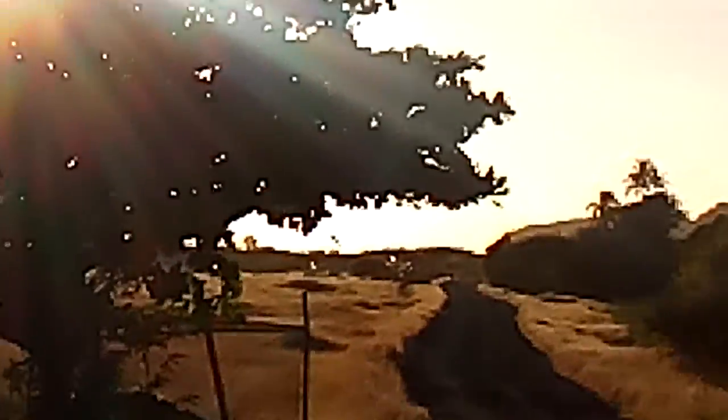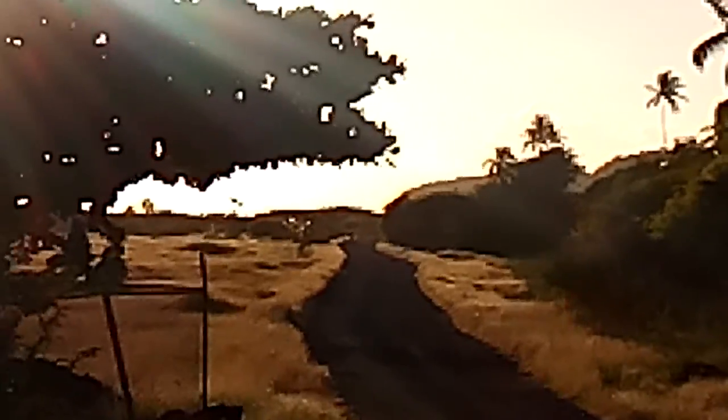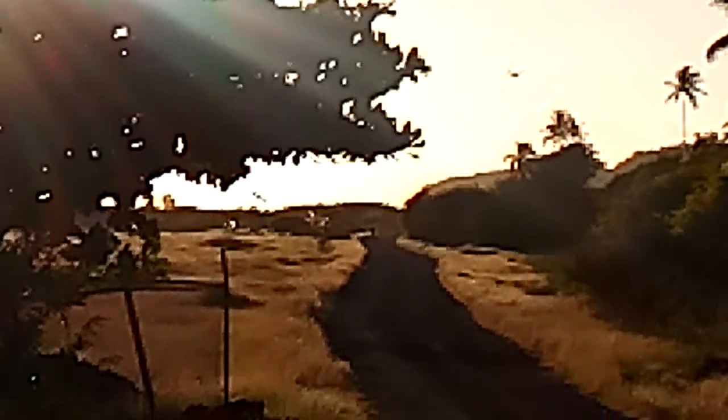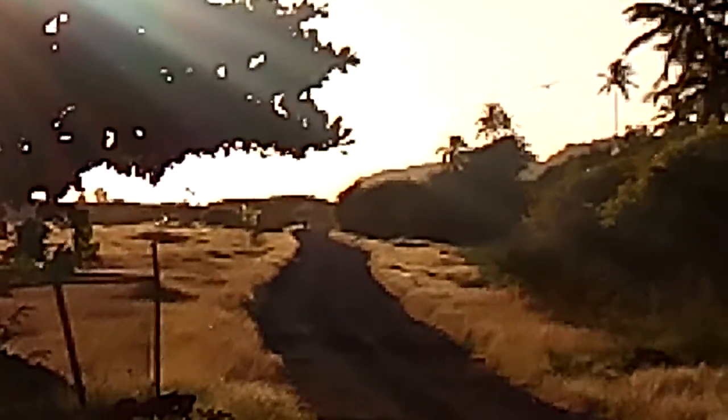Shade in the sun, which is good. So next point is right here. See it coming around. See it coming around right now. And it's on final approach.